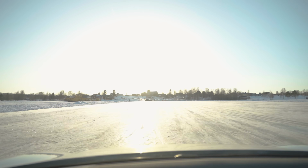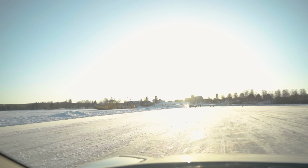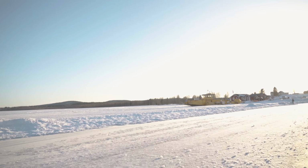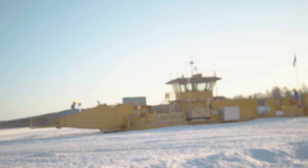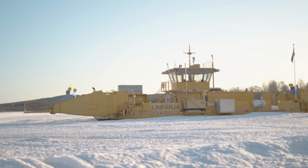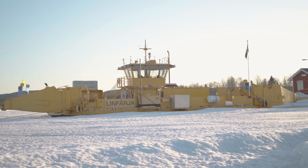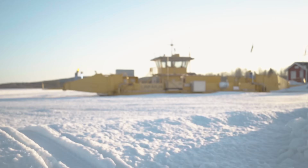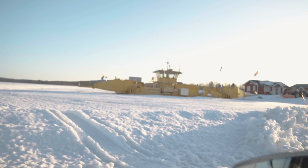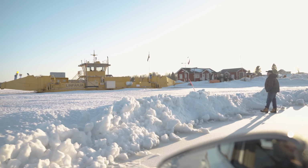This is quite insane, guys, and I'm going to show you over here because this is actually a ferry. Look at this, guys. This is a ferry, and that means we are actually on top of a frozen lake. That is a ferry which is frozen into the lake, which runs in the summer. But in winter, this is a public road. So instead of using the ferry in winter, we can just drive across it, which is just completely insane.